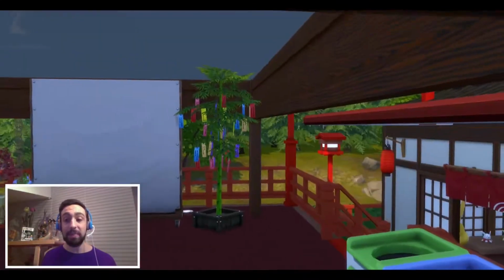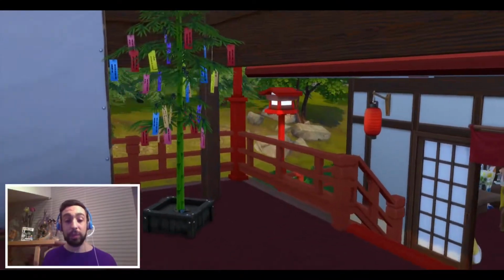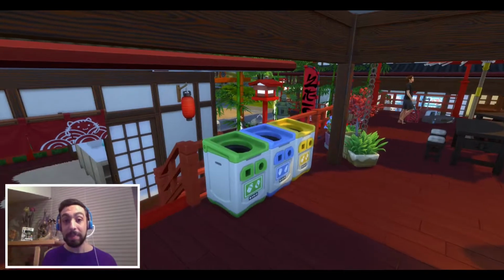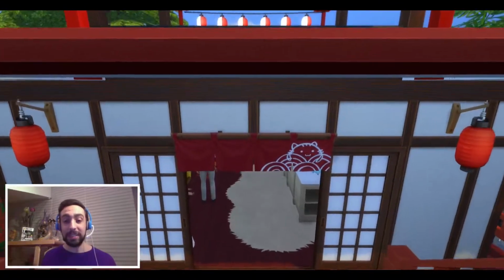We have the selling tables. We have the wishing bamboo so you can leave your wishes here. We have the new recycled beams. They are really pretty.